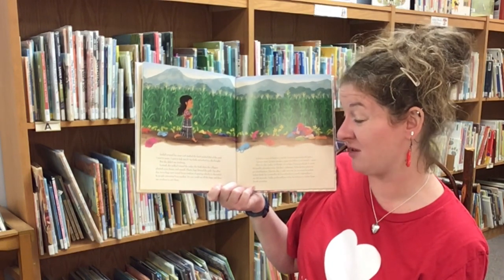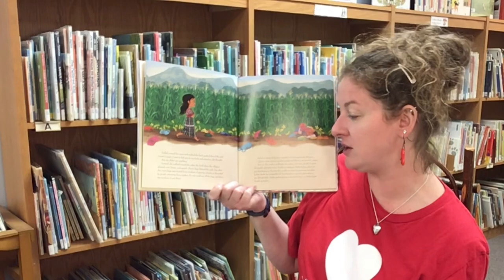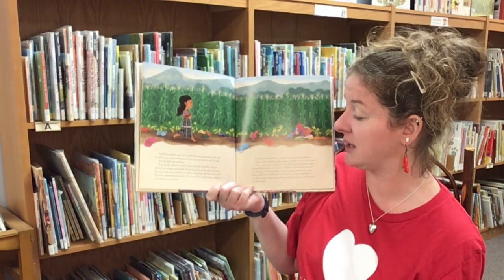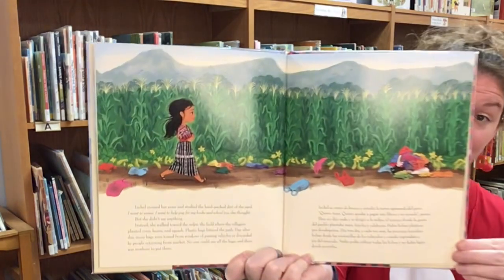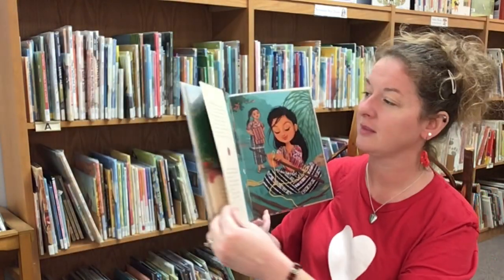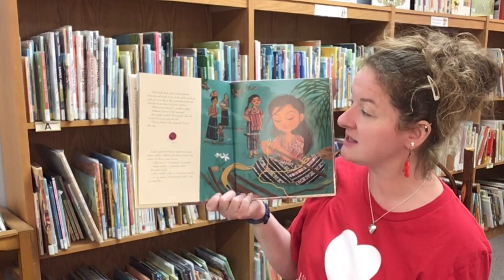Plastic bags littered the path. Day after day, more bags were tossed from windows of passing vehicles or discarded by people returning from market. No one could use all the bags, and there was nowhere to put them. Pushing the bags aside, Ishel gathered branches and sticks.